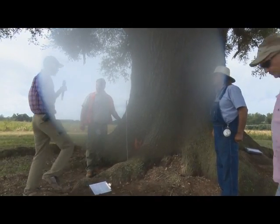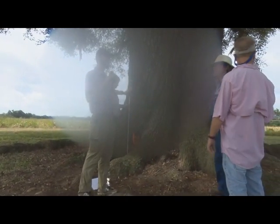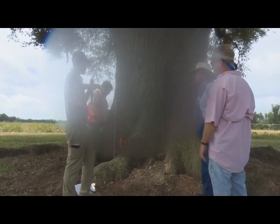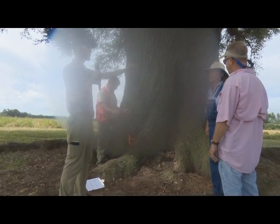And everywhere else is pretty level. If this was on the side of a mountain or something, which live oaks don't grow, but if it was, then we'd have a whole different set of circumstances. But for this, I'd go 54 inches up there, and then I'll step back as you guys wrap the tape, and I'll make sure we're at zero, going all the way around.